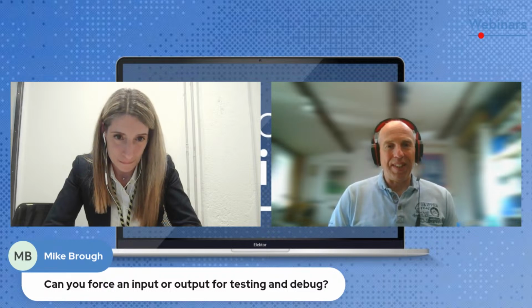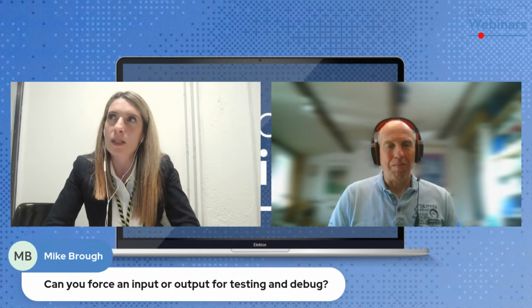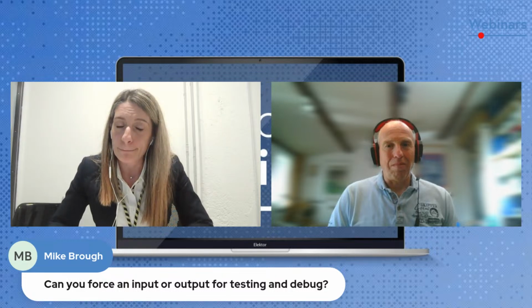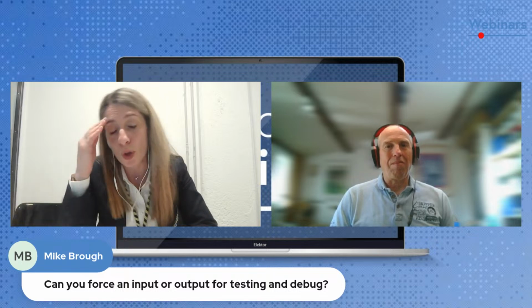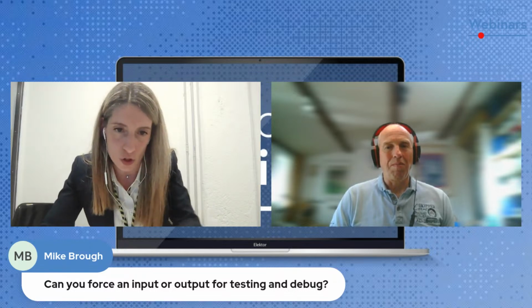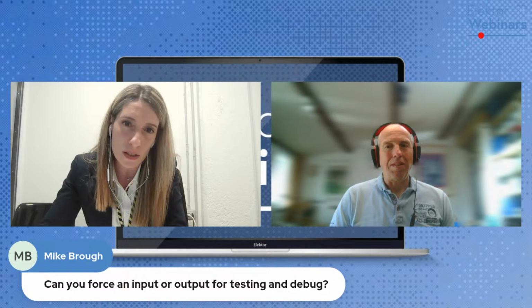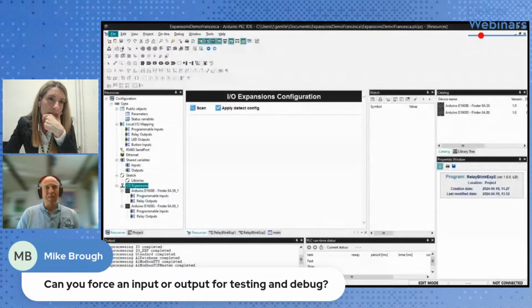We have a question about debugging. Can you force an input or output for testing and debug? I'm not sure I am catching the question you mean. Yes, I think that I'm catching the question. For example, if you go into the ladder logic variables and you use the tool that I was showing before, maybe I can show you again. Just 1 second. Now I need to open the other file. Oops, sorry. It should be this one. No, sorry. This one is the one that I was showing you before.